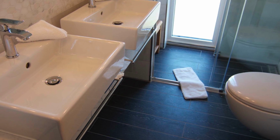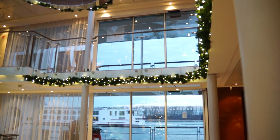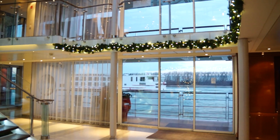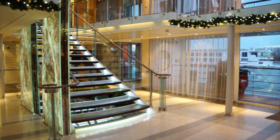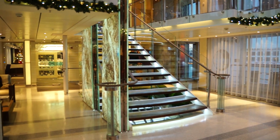Very nice rooms. The staterooms on board are all positioned towards the back of the ship, and in front of that you have the atrium space, which is a great open, airy space. This is where you embark and disembark the ship. It's also where the lobby is found. You have a great skylight on top that lets a lot of light in, and forward of that you have your restaurant and your observation lounge on board.